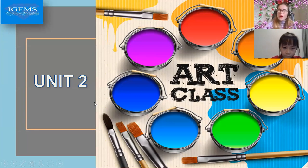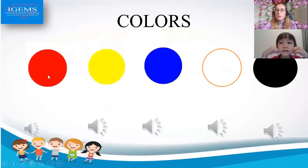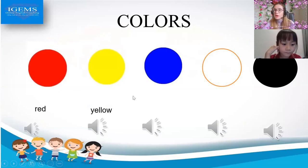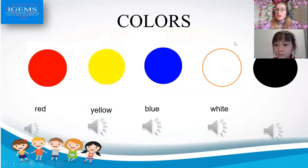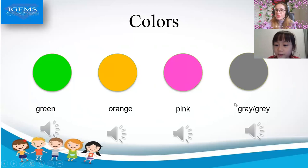So, Unit 2, art class. Colors. All right, let's have a look. Red. Good job. Yellow. Blue. Good work. White. Black. Good work. Green. Orange. Pink. Gray. Brown. Gray. Good work.